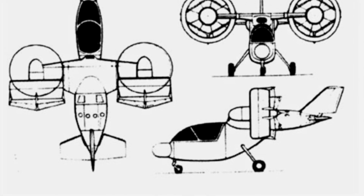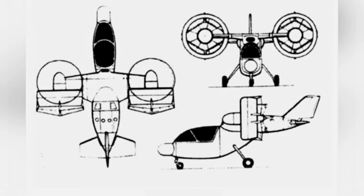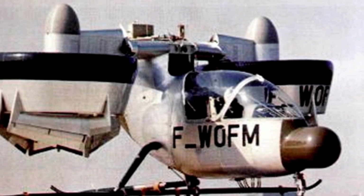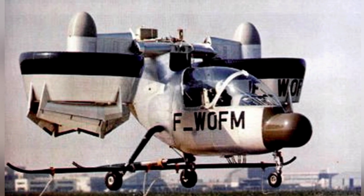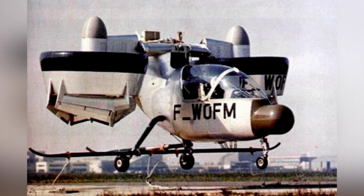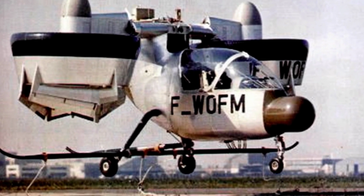None of these follow-up models were realized, as the Nord 500 prototype itself did not reach maturity. The second prototype only underwent wind tunnel testing, stability simulation, and other tests, and did not even complete a proper autonomous flight. The project was terminated in 1971. The Nord 500 experimental aircraft faced many problems at the time, with the biggest difficulty being inadequate flight control technology.